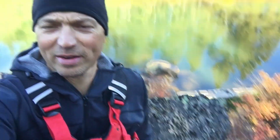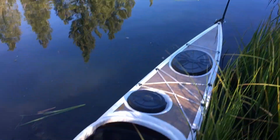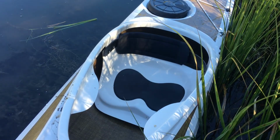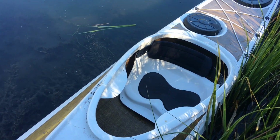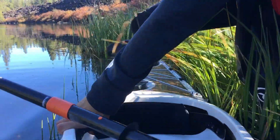Let's get at some more. Make sure I can get down there without falling. Everywhere I put this boat, it just looks so cool in the reeds. Found this basic seat really comfortable. It's just simple back band, little pad, nice pan. You could add more foam easily or build it up, but it was fine for me. Definitely the only way to do this is the old straddle.